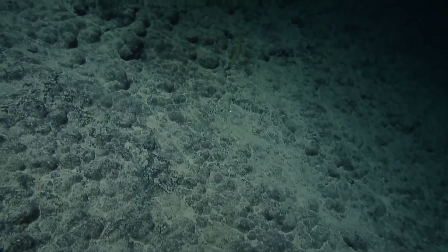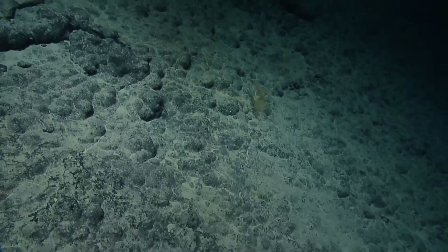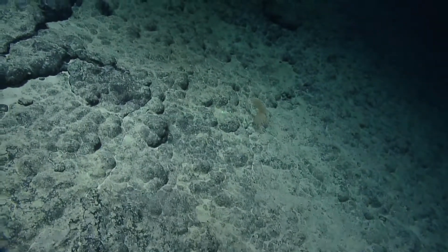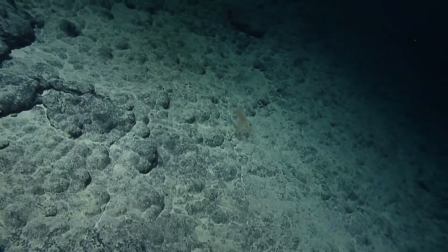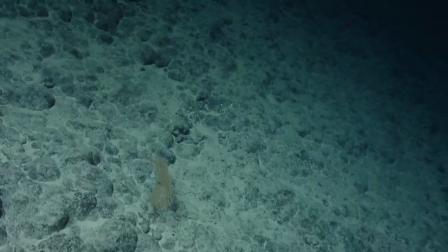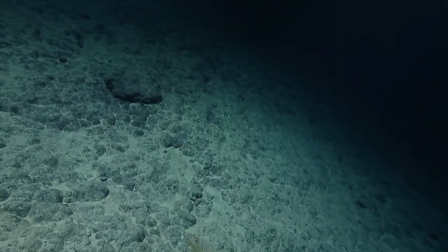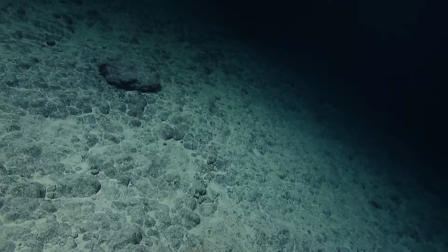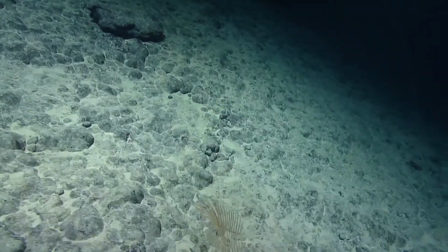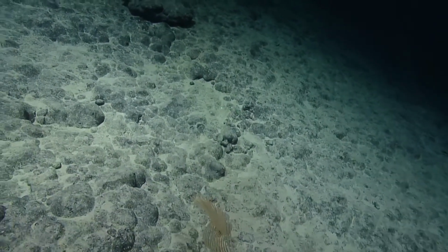Excuse me, I see an animal. Ooh, yes, there's an animal. You wanted to zoom on it? Yes, please. Good eyes, Chris. Finally, a volunteer has stepped up. Is that a black coral? Asako, I need some help here. I know you're on.